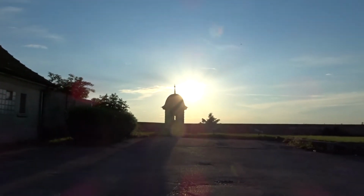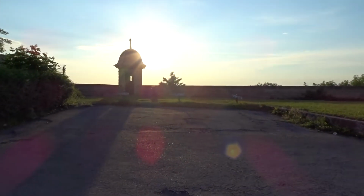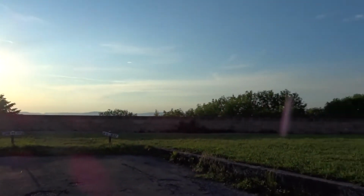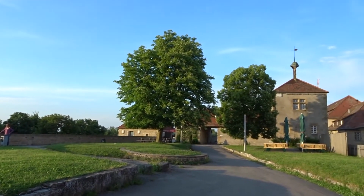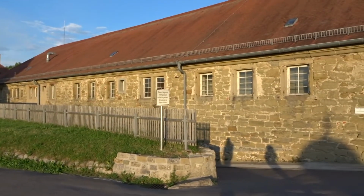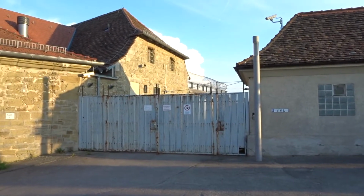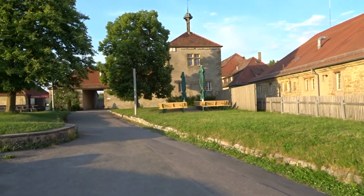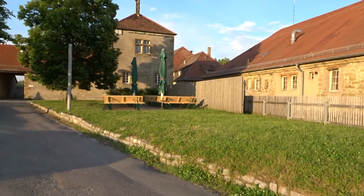This is like a guardhouse. You used to have those in Puerto Rico at the Morro, at the castle. Wow. So this goes all the way out there. That's the cameras in there. Like a restaurant here. It's closed. See the tables all piled up.